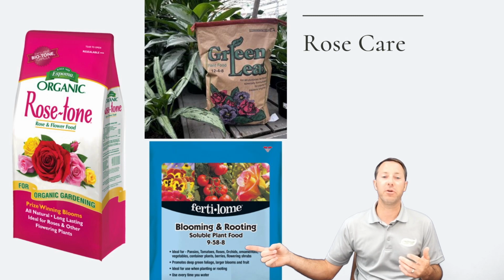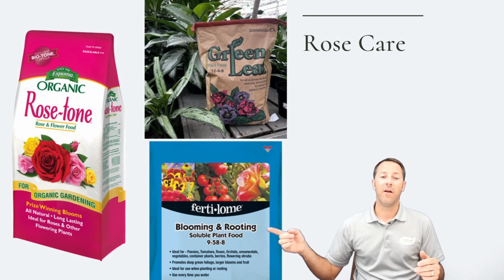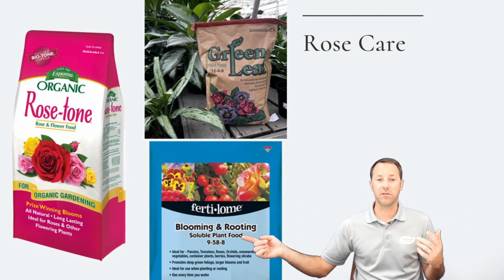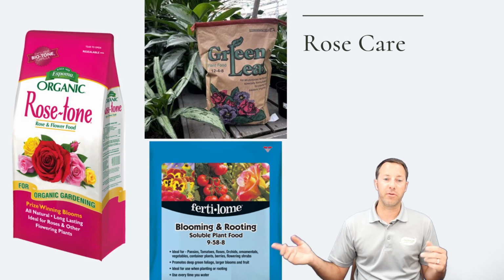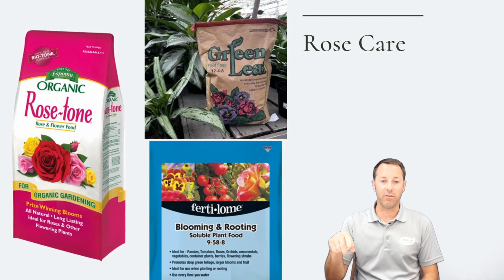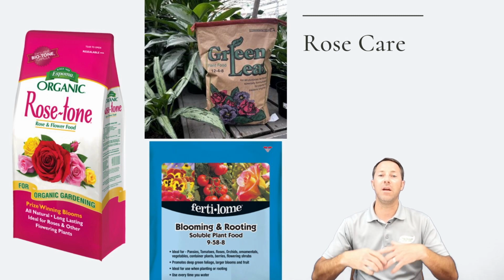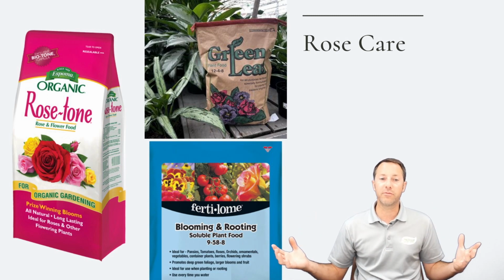Whenever we're looking at the 3 numbers on a bag of plant food, those 3 numbers mean things. There are macronutrients, they're the big ones. The first one is green, is upward. So whenever I talk about the 3 numbers, it's up, down, all around. Nitrogen is the first number, that's a 9 on this one. So that's going to be upward growth, a little bit of green up.